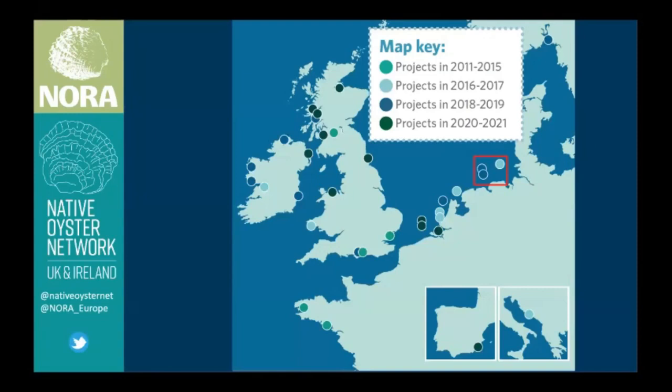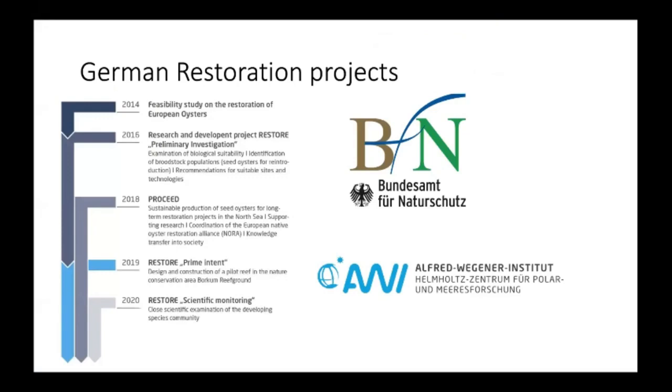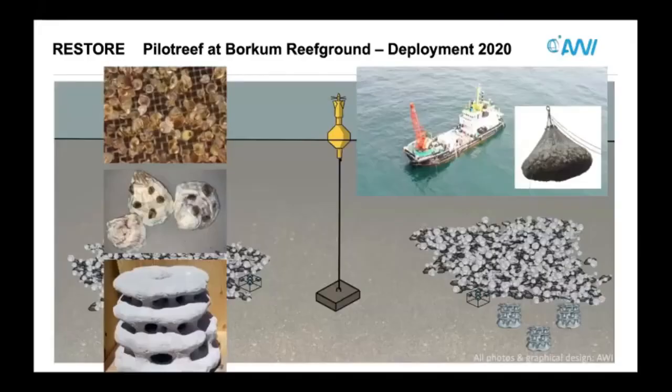So taking us to the offshore, I'm going to start with the German projects, which have also had a long history of development. So this is just to illustrate that it's not a question of deciding to do restoration one day and doing it the next. It takes an awful lot of planning, an awful lot of work. And I think this is really well illustrated by the timeline that the project lent me to share with you, where feasibility work has led through to a pilot project and ultimately a really big scale pilot project in the offshore.